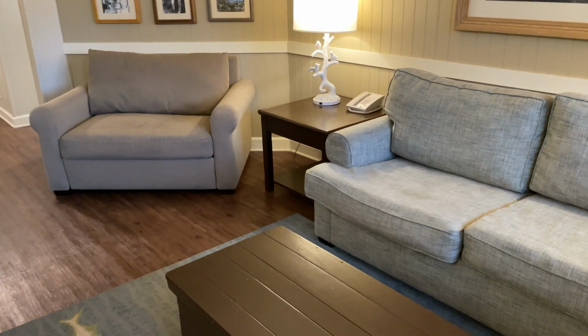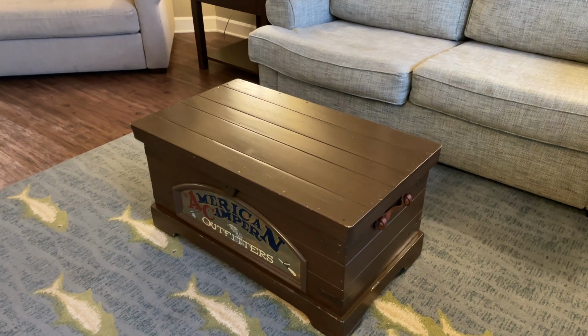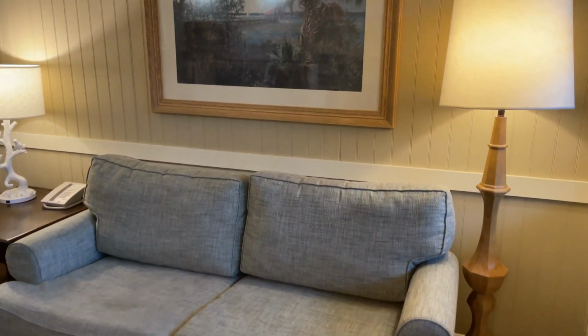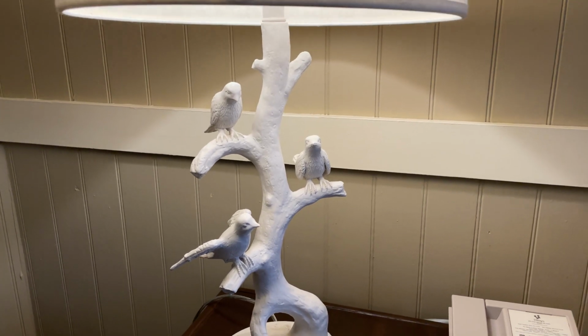So the living room, as I mentioned, the couch and chair do pull out into beds. We've got a trunk there, at least what looks like a trunk. It's actually just a coffee table, no storage in there. We have a couple lamps on either side of the couch. One of them has these little birds carved in it, which are really fun.